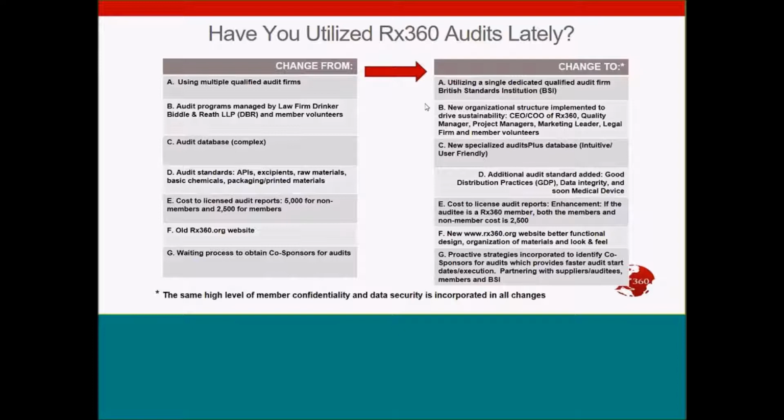The AuditsPLUS database at the time was complex. Now we've made it more simplified and user-friendly. The audit standards covered APIs and recipients of raw materials. Now we're adding in GDP, data integrity, and soon we will have medical device and several others. The cost of licensing in the beginning was $5,000 for non-members and $25 for members. Now the cost to license audit reports is $25 for both members and non-members, as long as it's a member site. We just recently updated our website, with better functional design, organization of materials, and a better look and feel. If you haven't gone to that website, please go in and register as a member, and you can have all the documents and downloads.